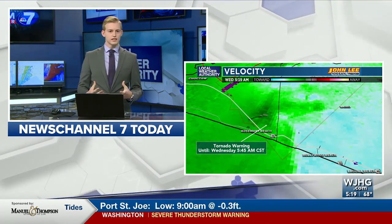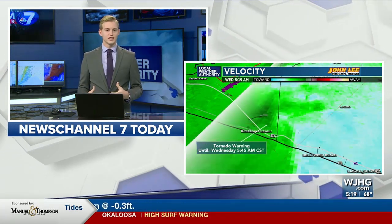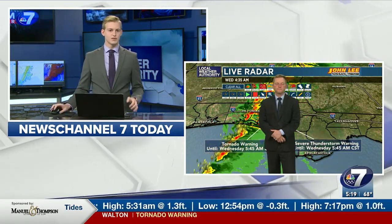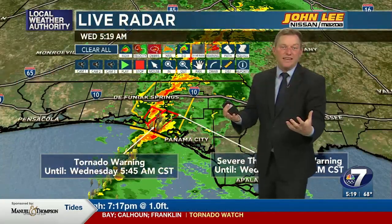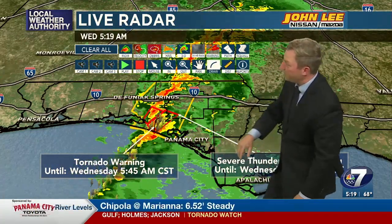So maybe, Ryan, with the pace of these storms moving at the moment, the friction not having enough of an impact to help pull them apart just because they are able to withstand that friction based on how quickly they can progress inland. Yeah, you know, and some of that rotation is probably surviving and thriving in this squall line environment where we've got winds moving in the atmosphere in different directions.